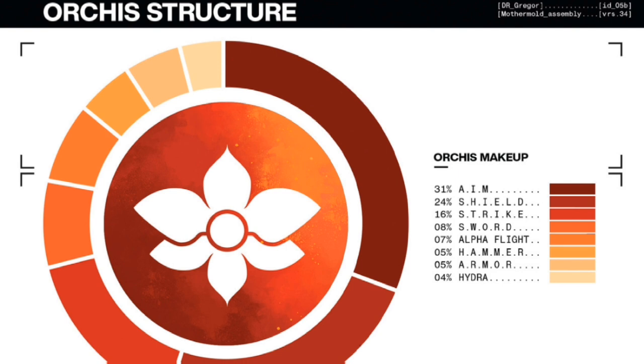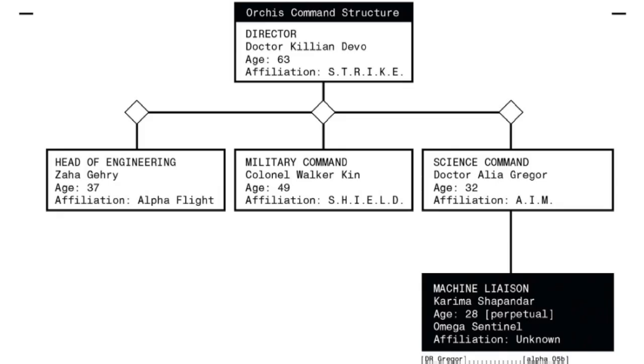But they act a lot like Hydra. I mean, a lot. So now, with a little hindsight, I can show you this list and tell you that the only two people you really need to worry about on this list is Dr. Gregor and Omega Sentinel. Like, everybody else is pretty much irrelevant.